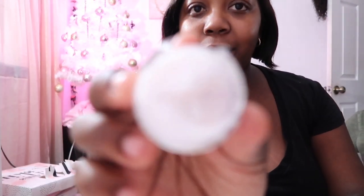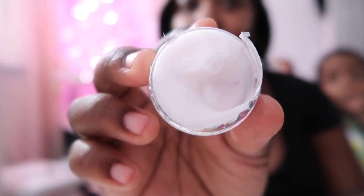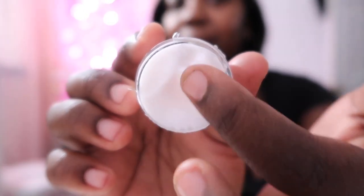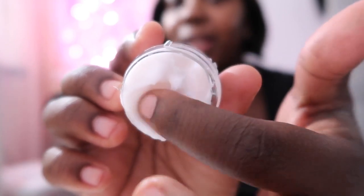Mmm. It smells really good. What is it, Mom? It smells like it has some shea in here, like a shea smell. And it looks so creamy. Look at it. Let me give you guys an up close shot. Why don't you do it? You see it? It's just really thick. It's like a thick cream.